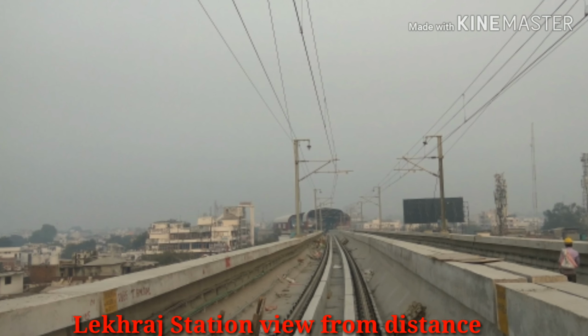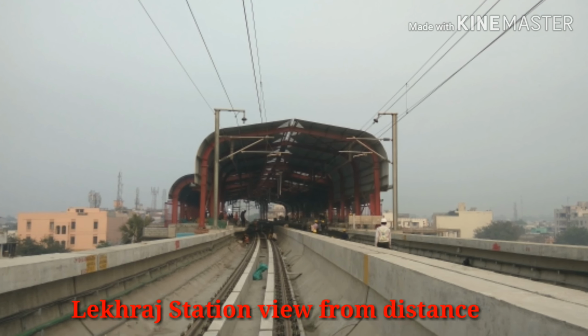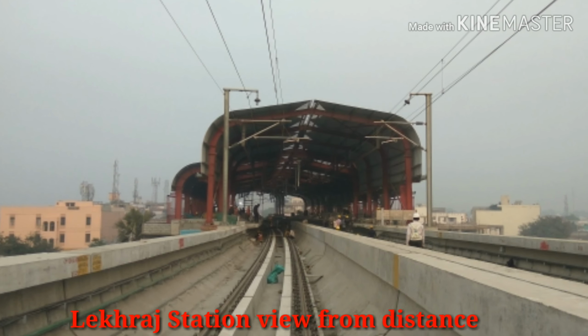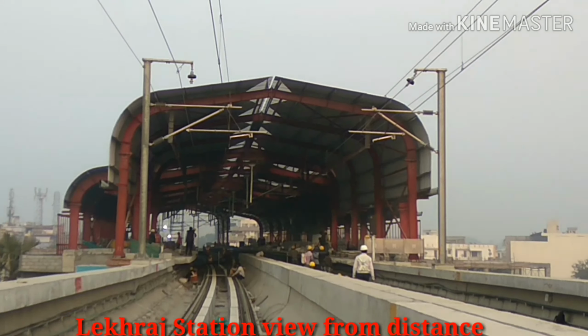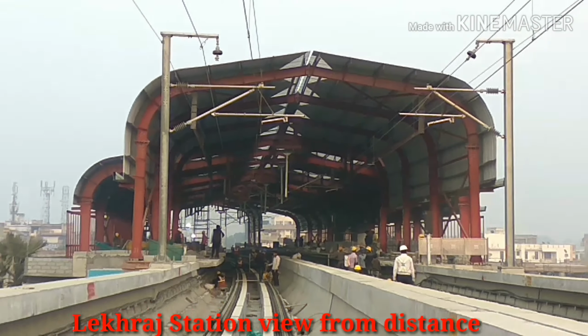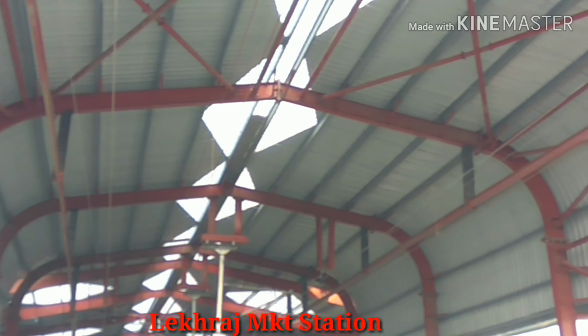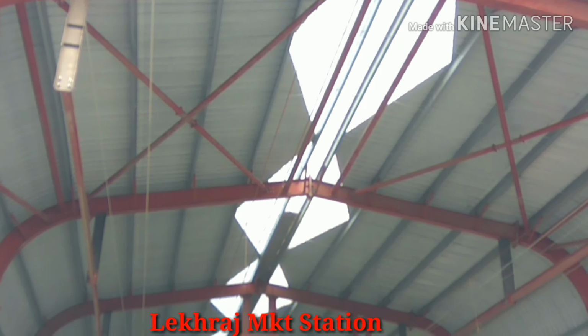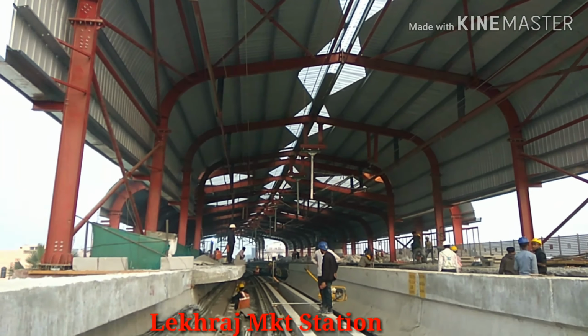Now you see, we are almost reaching the Lakhraj Market. You can see how the station looks like. We are almost reaching the station. It's taken a very good view. All the people are working, they are working like in a war. Lakhraj Market station, you can see.